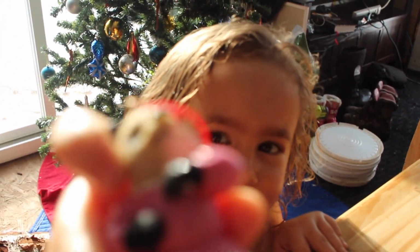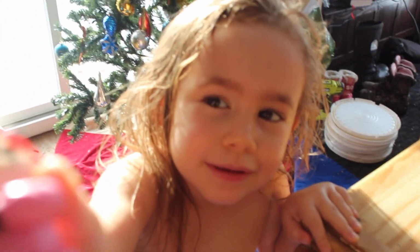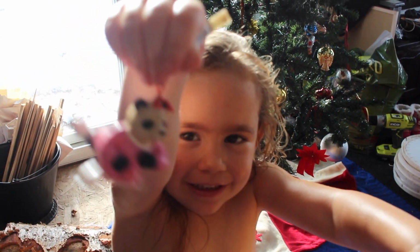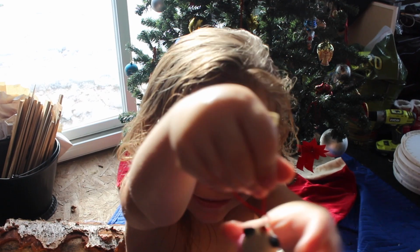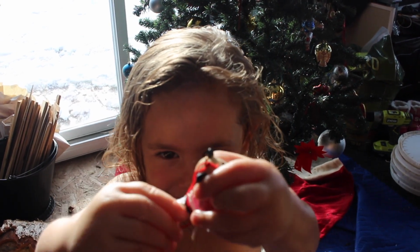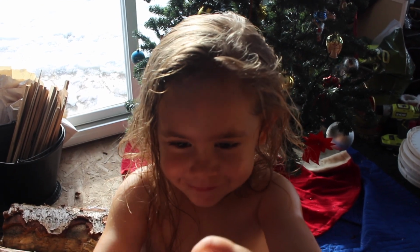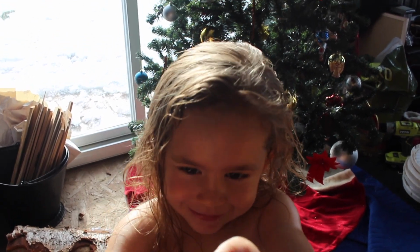And this is Willow. This is Willow. Willow, that's your friend Willow. She's a Christmas tree ornament. Actually, she's Lily, and she has little ice skates on, and a little dress on her. Sam and I just got out of the shower. That's why she looks like she's nude, and we still have wet hair, both of us.